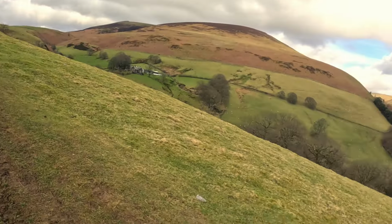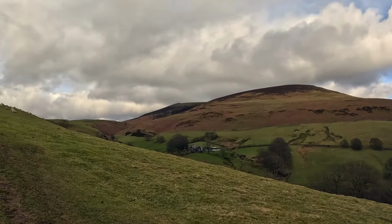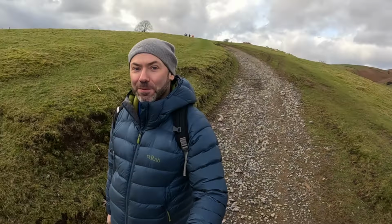Just on the way down to the river now, and Blencathra's just up there. When you're walking, it's sort of adjacent to it. It doesn't look that big, but it does now. It's quite steep up, it's very curved up as well. But for us, we're just going straight by the river and a little walk back to the village. Then we can have a little look around there, see what's in there.